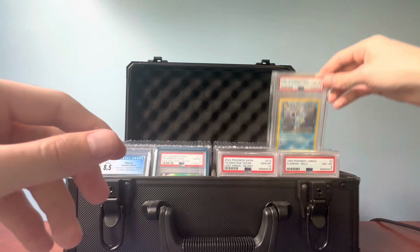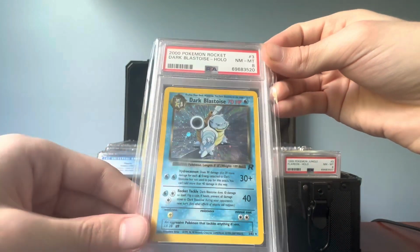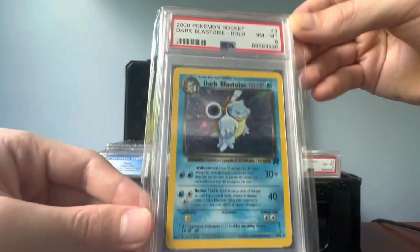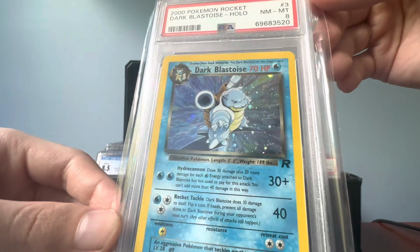And lastly, we have a Dark Blastoise holo from Pokemon Team Rocket. So this is a PSA 8. It's a pretty cool card. I like Blastoise just as much as Charizard, and yet Charizard gets all the love. Very cool Blastoise card.